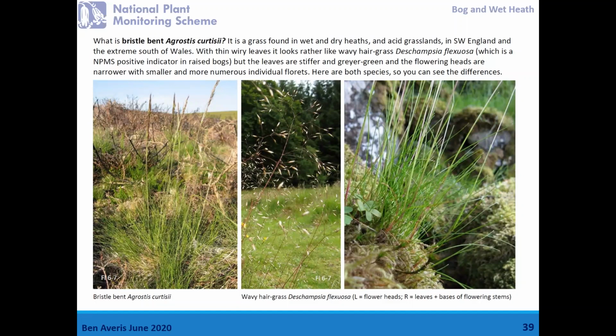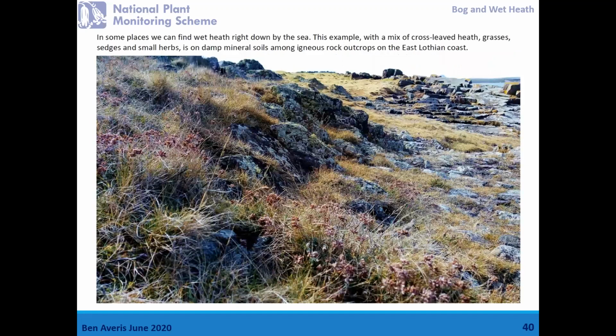Okay, the next picture is of some wet heath down by the sea, looking at variation in wet heath. We've seen up at the montane end, we've seen drier forms of wet heath, we've seen southern ones with the gorses and the Agrostis curtisii, the bristle bent. And then right down by the coast, you can find wet heath in which there might even be some maritime species. You can get a bit of thrift and a bit of sea plantain, for example, in wet heath in this kind of situation.